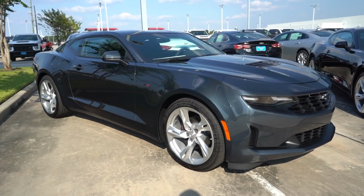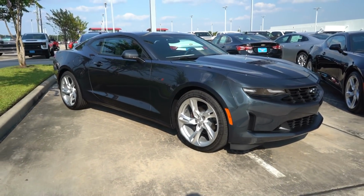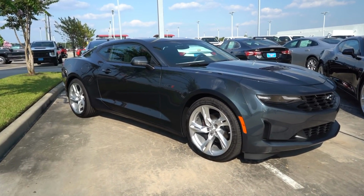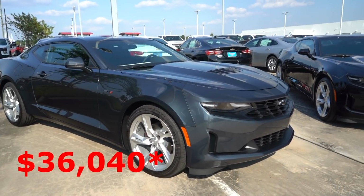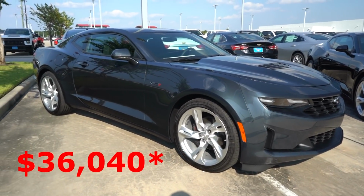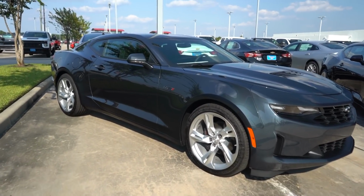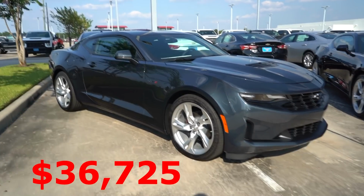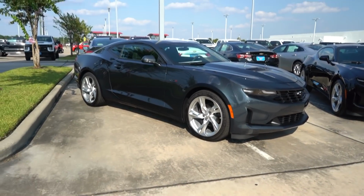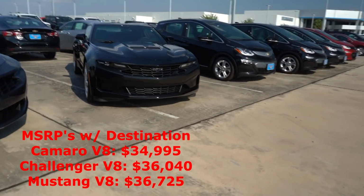So when you look at the Camaro's competition, the Mustang and Challenger might come to mind. The cheapest way you can get a V8 Challenger, the Challenger RT, is $35,790, so that's more expensive than this guy here. And also the cheapest way you can get a 2019, or really 2020 Ford Mustang GT is $36,350. Now both of those numbers are MSRP numbers, including their destination charges. So nowadays you can get a V8 Camaro for even cheaper than the competition.